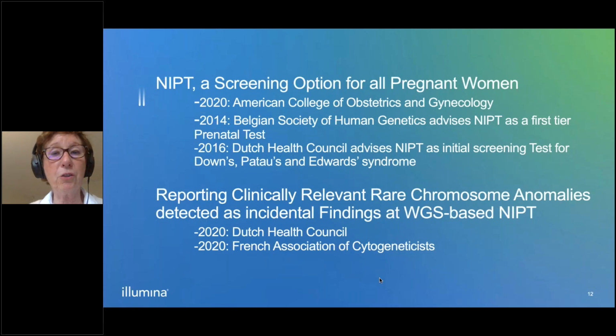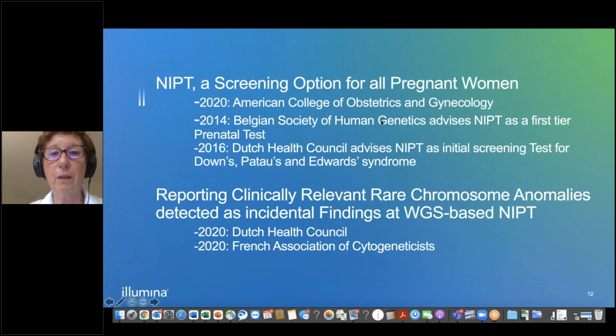The first society was the Belgian Society of Human Genetics, and a short while thereafter, they introduced primary testing for all pregnancies. The second group was the group in the Netherlands. The Dutch Health Council advised NIPT as an initial test for Down syndrome, Patau syndrome, and Edwards syndrome. And that was followed last year by an advice of the American College of Obstetricians and Gynecologists, who advised all the American obstetricians to indeed offer NIPT as a primary test.